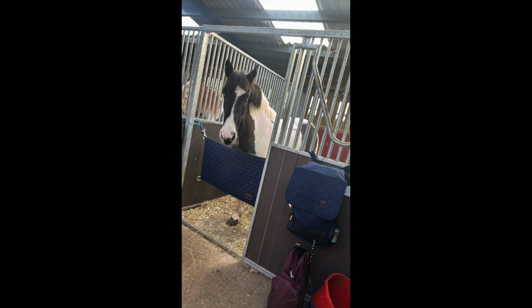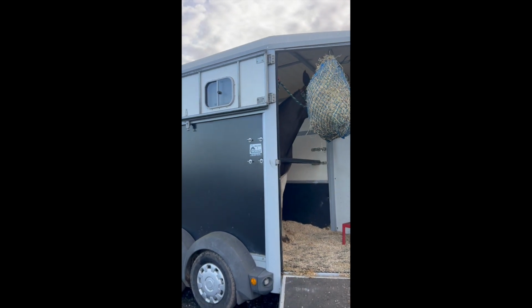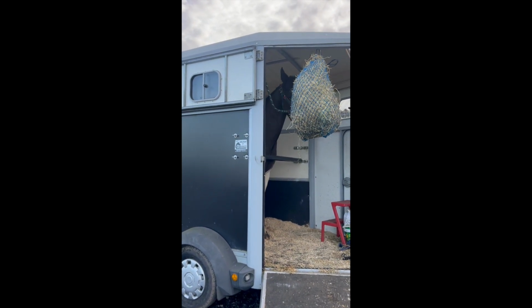Here is Major with his new Kentucky stuff. It's so cute. I'm really lucky because he loads and he travels so well. Here he is in the trailer, getting ready to go.